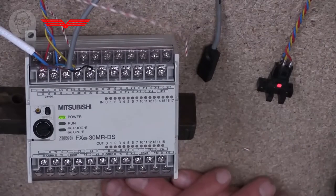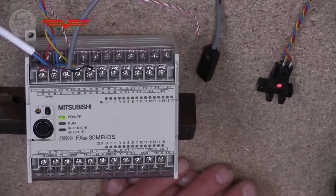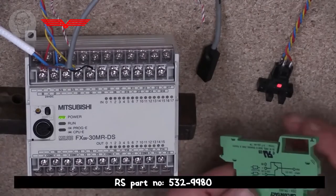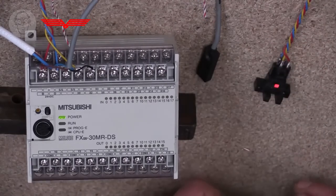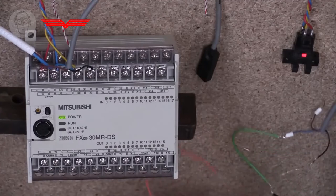So what do you do if you've got a mixture of both? And it sometimes happens in my machines. Well, it's not the end of the world. If it's just one or two, you can buy a converter. These things just plug into the DIN rail. They do cost 20 quid or so, but that's the quickest solution. But equally, if I've got more, I'll sometimes make my own.